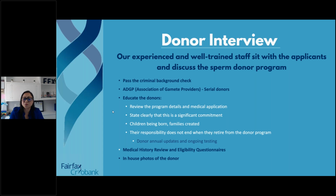We also require them to make at least one deposit for at least 6 months to give us an ample amount of vials. Some of the donors, obviously, if they're in school or their work or family life or sickness comes into play, we're lenient, but we still try to have them come in to make that commitment. So it doesn't stop there. Once a donor is retired, they will continue with the donor program. They'll still come and do ongoing testing. They'll do donor annual updates. I have slides down the line, and I'll explain all those later. But they will always be a part of this program, especially until we release files.